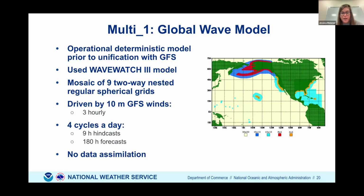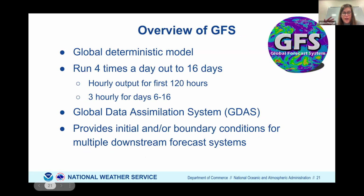If you look at our operational output today, you'll still see many of these grids as output, but those are no longer our computational grids. So again, it was driven by GFS offline with 3 hourly forcing. It runs 4 cycles a day, and it was only a 180-hour forecast. And now we're moving to coupling with GFS.